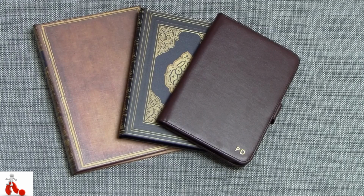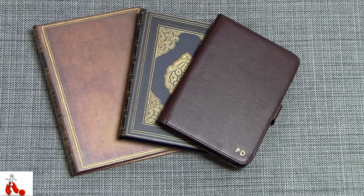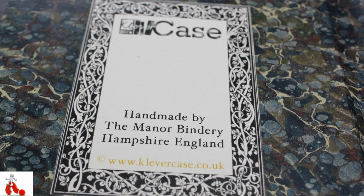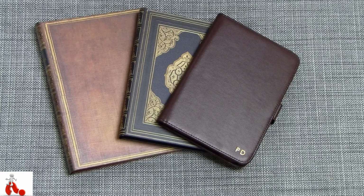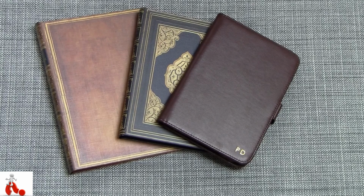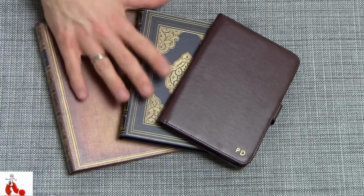So altogether, what do we make of these three examples of the Klevercase lineup? I really like it actually. I think it's a nice touch, like I said in the beginning of the video, in this sea of cheap Chinese plastic, that there are companies that actually take the time and have the skill to make very nice, personalized cases for your devices. And I think it's a very nice touch that they include the hand-signed notes and so on, and spend a lot of time on presentation as well. It just adds to the whole experience of receiving a quality product.